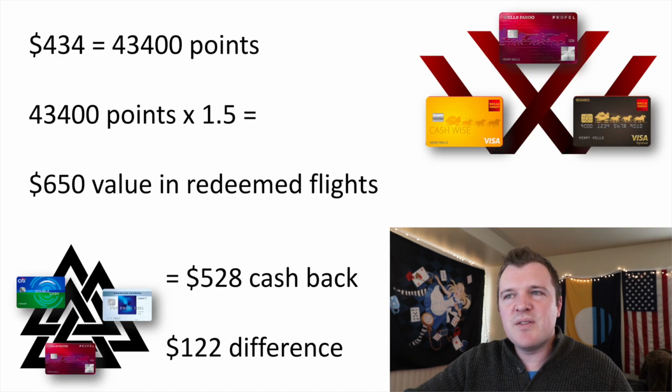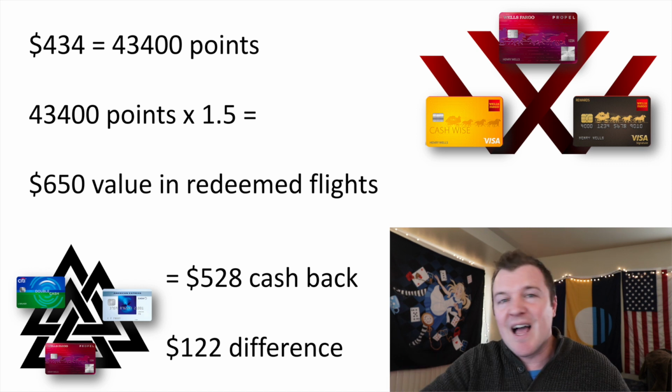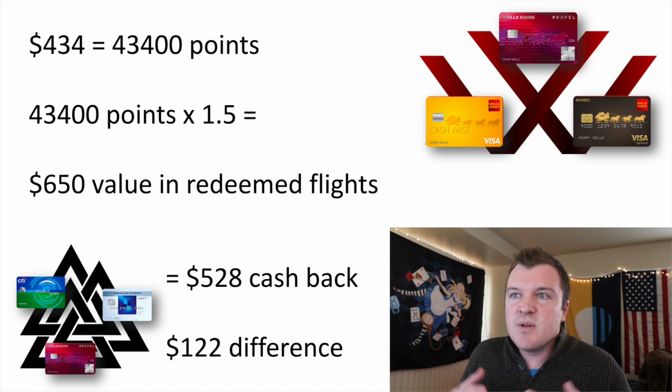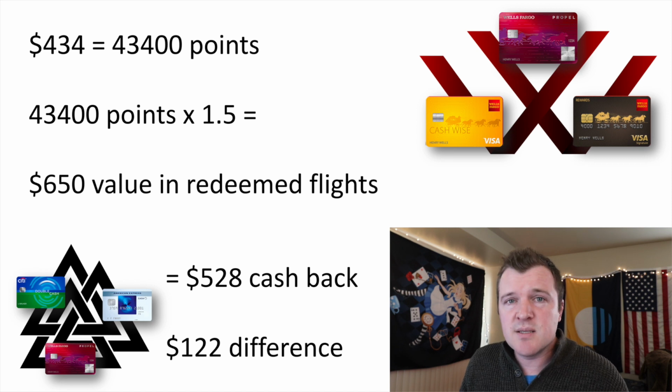Now you have to remember that this value of $650 can only be used towards airfare booked with Wells Fargo's travel portal. But if you are someone who is going to be flying anyways, you fly maybe once or twice a year, or maybe you're just going to fly anytime in the next 5 years, these points don't expire for 5 years, then you're definitely going to spend this money anyways, and you're getting more value from using the Wells Fargo setup than my simple no annual fee cashback setup. You would be saving an additional $122 a year, which, you know, isn't bad.